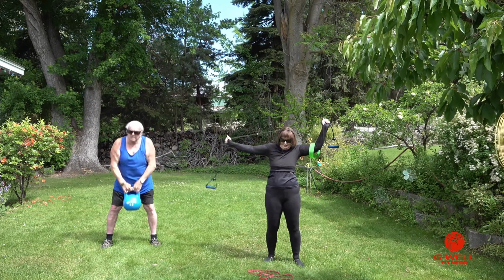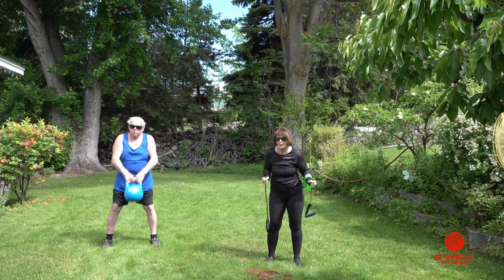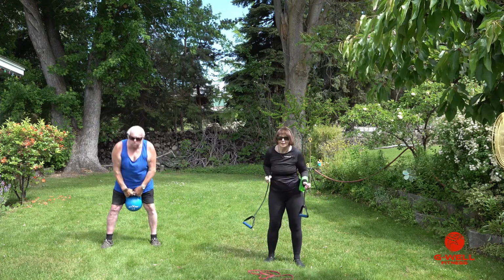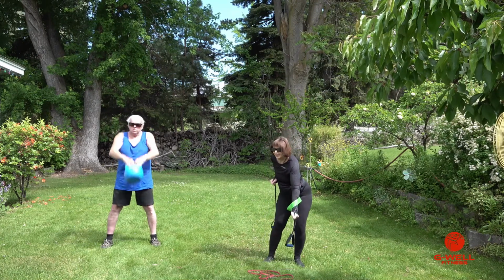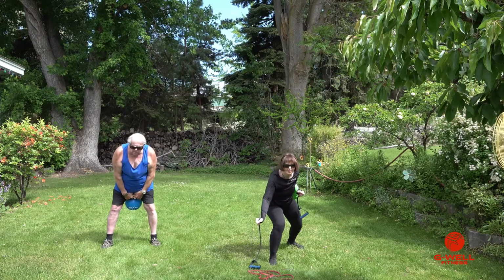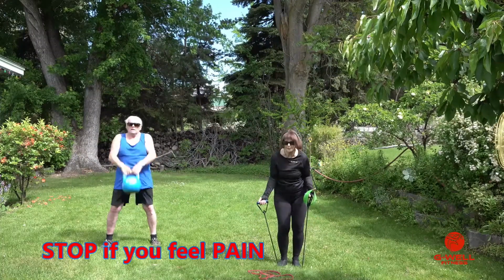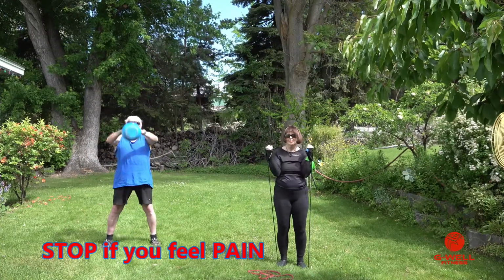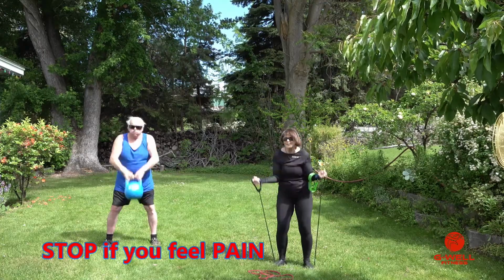Check that out. Notice he's doing a hip hinge. Well, it's a hip hinge. You're using your hips, and you snap them up, and your arms on that swing are not swinging the kettlebell. It's your hip snap. He's really going at it now, isn't he? Look at that thing. Go, Don.